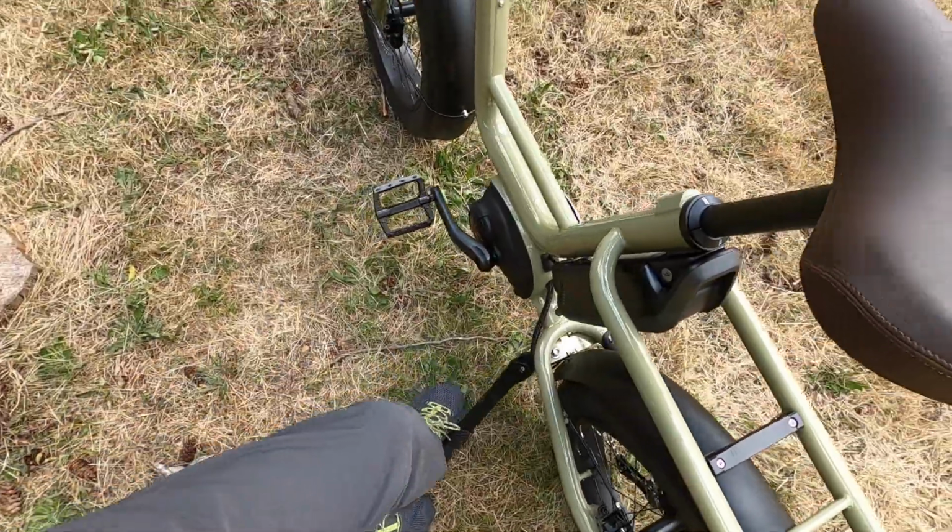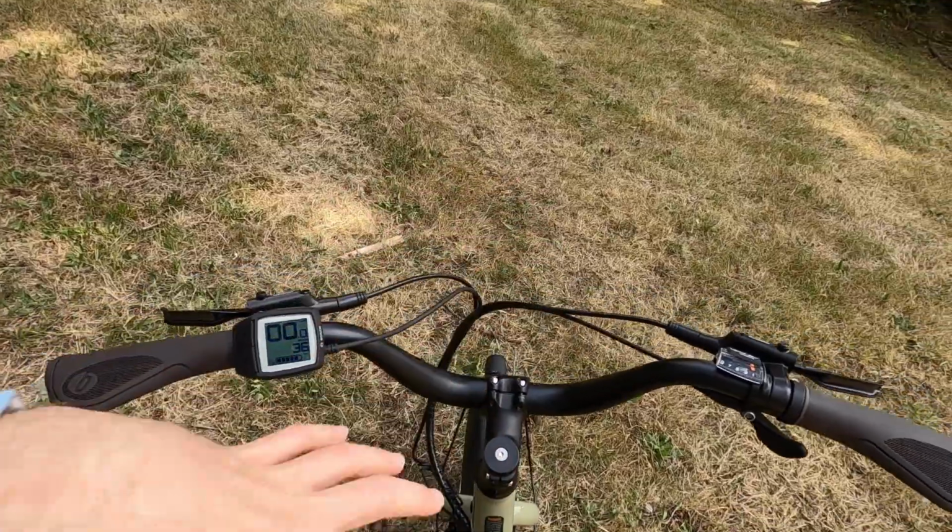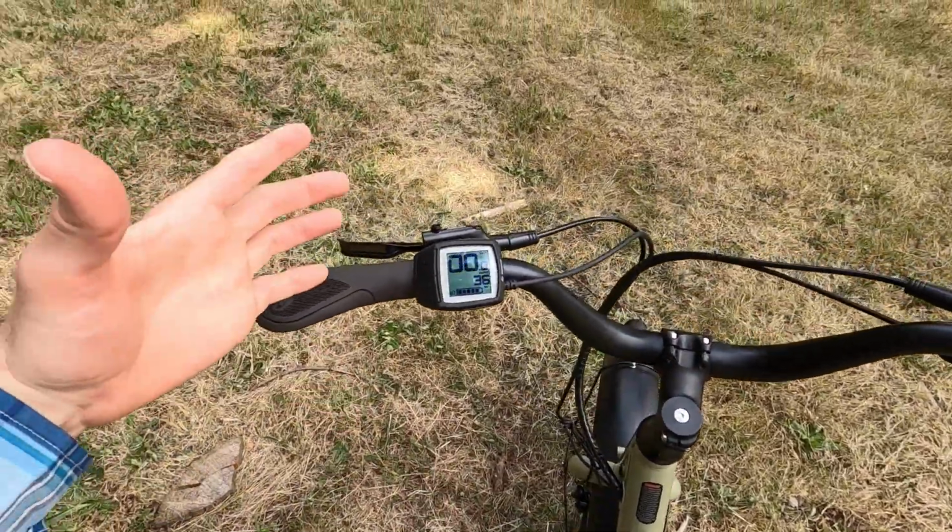So I'm going to stow the kickstand and do a little bit of riding with you guys off-road here, just so you can listen for rattling and get a sense for how this might feel. I can tell you that with the tires pumped all the way up, it can be a little bit jarring. Smaller diameter wheels give you a higher attack angle, so you just run into things, versus a big wheel, it's a lower attack angle.